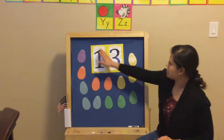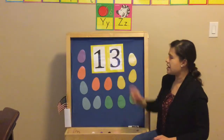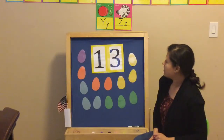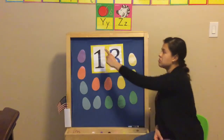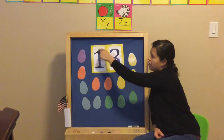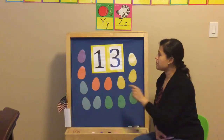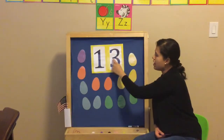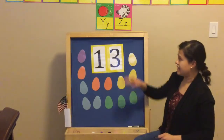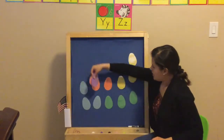Very nice. So please remember to practice tracing number 13. A one and a three make 13. And please remember to always start at the top and work your way down. Start at the top and you go straight down. Same for the number three. You start at the top. You go around and around for number 13. Very nice.